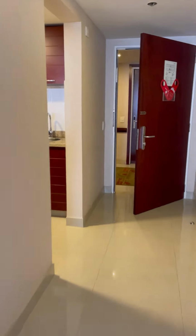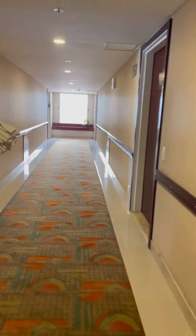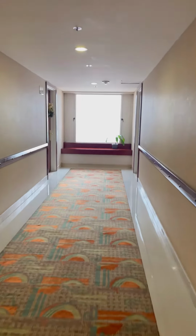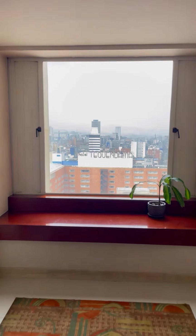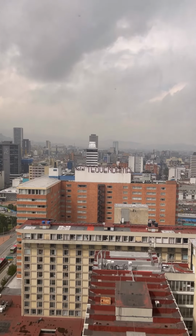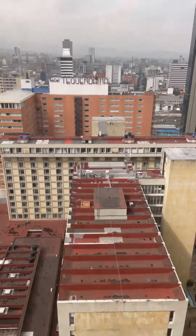Let me see if it's down here. Hello. Buen día, caballero. Yeah, here's the Tequendama Hotel. And if you ask a cab driver, they'll always bring you to the hotel instead of the suites. Then you have to basically walk over.